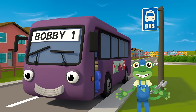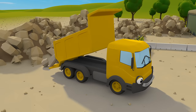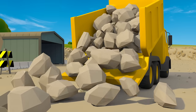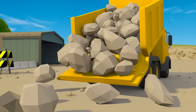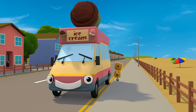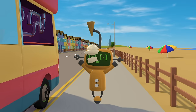If you're happy and you know it, jump aboard. If you're happy and you know it, dump your load. If you're happy and you know it, and you really want to show it, if you're happy and you know it, dump your load. Over to you, Vicky. If you're happy and you know it, serve ice cream. Yum yum. If you're happy and you know it, and you really want to show it, serve ice cream.